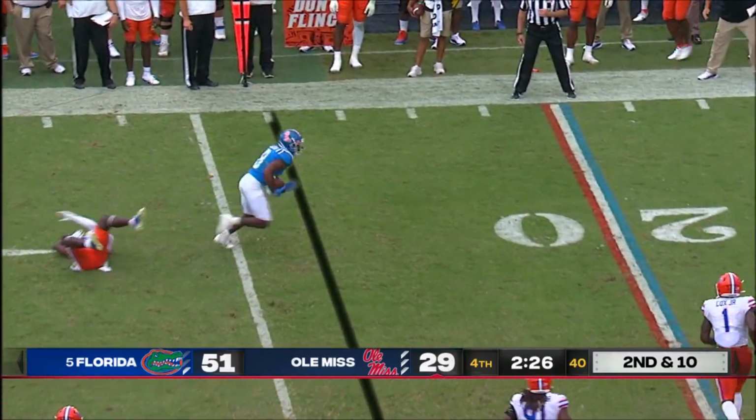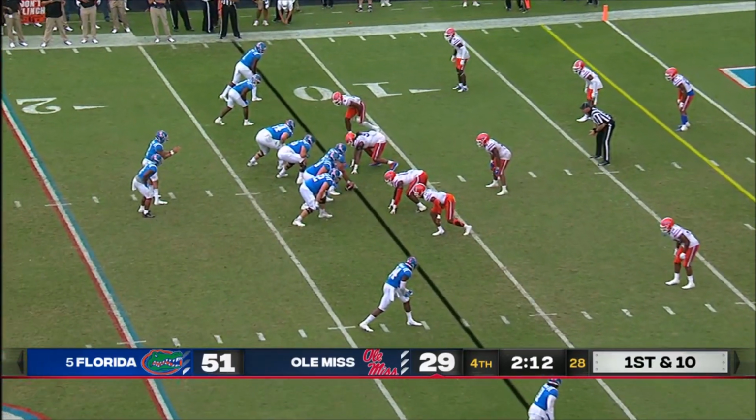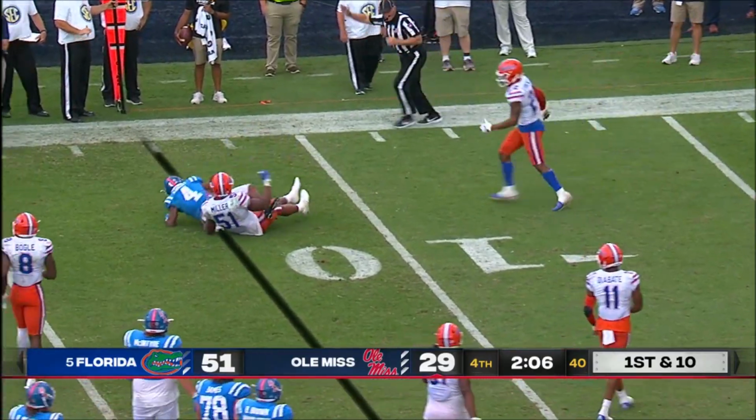A couple of NFL draft picks that left the defensive line, as they celebrate pretending to be a dog doing a certain something. Well, as this is taken down to the 11th.